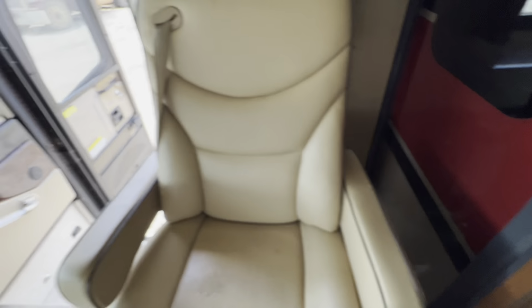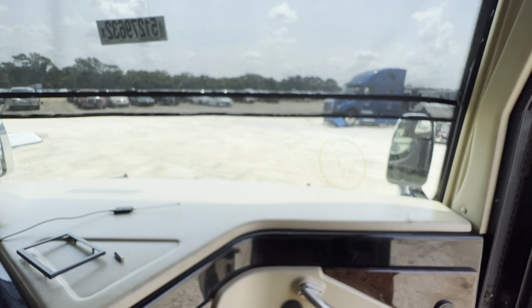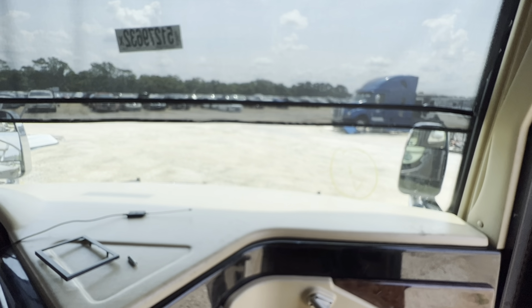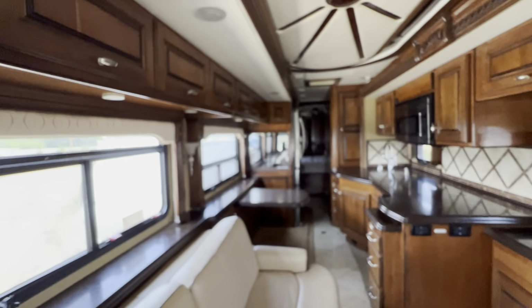Let's give the seat a quick test. Just a quick test to sit in it. Oh yeah, I could picture myself just looking out the front window, traveling down the road about 48 miles an hour, being extra safe, but getting there safe, and turning around to find a home away from home behind you.